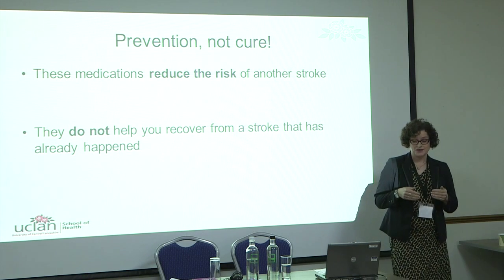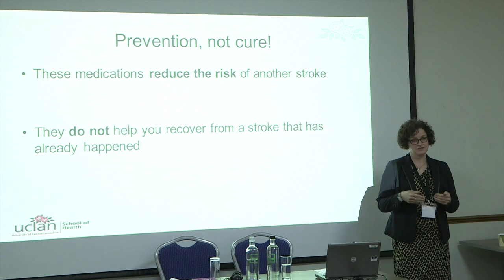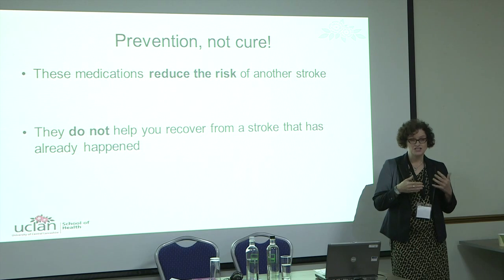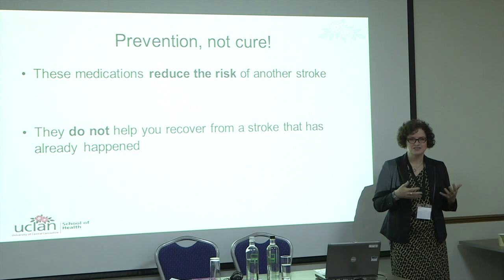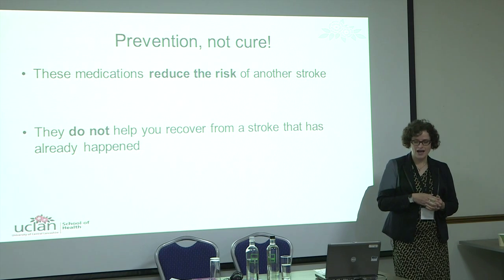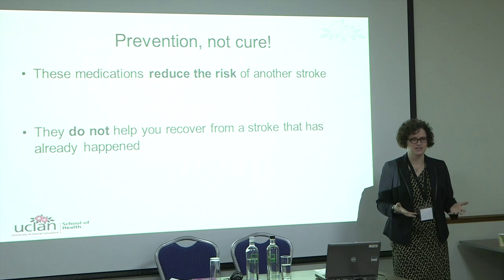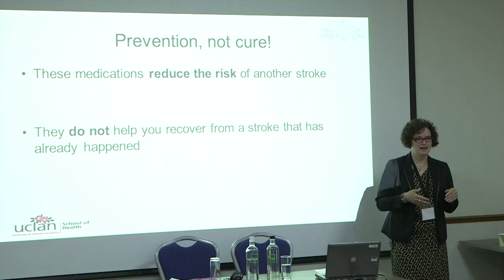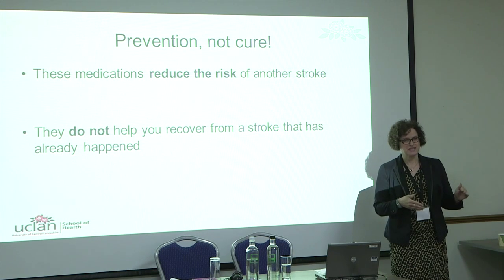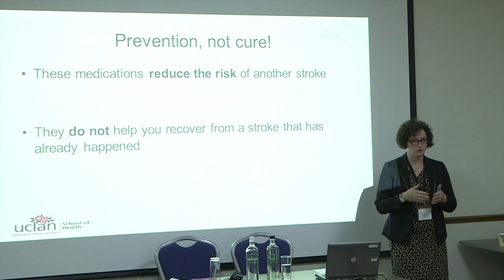Very important to understand, though, that this is about prevention. It's not about cure. These medications will reduce your risk of another stroke. If you've already had a stroke, they don't help you recover from that stroke as such. And people sometimes don't necessarily have this explained to them properly. And they think, well, I've been taking these tablets for weeks and weeks, and I still can't walk properly. I've still got the effects of the stroke, so what's the point? And that wasn't the intention. It wasn't intended to help you recover from the stroke. No matter how well your blood pressure is controlled, it's not going to, unfortunately, undo the stroke that has already happened. So it's very important that people understand that.